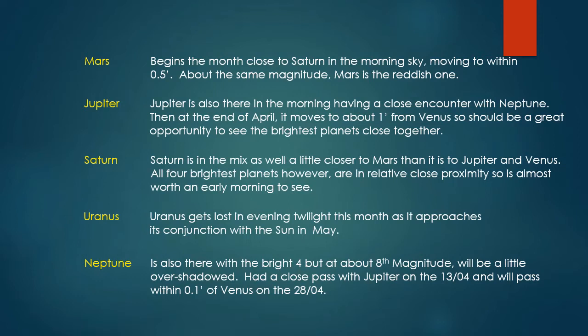It has a close encounter with Neptune at the end of April, and it moves about 1 degree from Venus at the same time. Now, given they're the two brightest planets in the sky, it should be rather special and maybe worth getting up early in the morning to have a look at. Saturn's also in the mix, a little closer to Mars and Jupiter and Venus. But all four brightest planets are in fairly close proximity to each other.